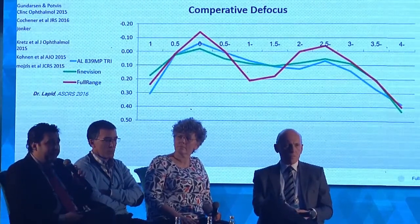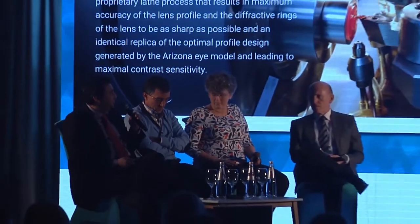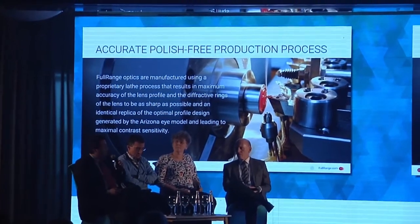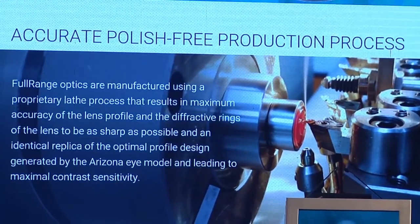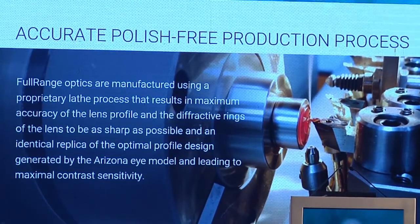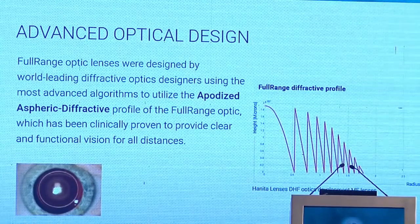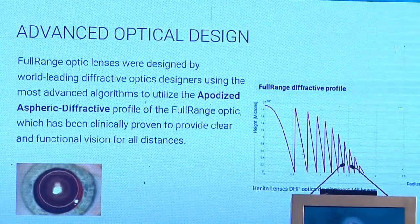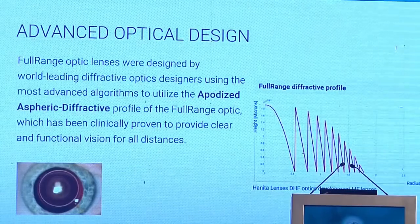So we talked in depth about the defocus curve, and one of the reasons that this defocus curve was eventually established is because, as I said, we applied a lot of emphasis and effort in order to have the lens manufactured exactly like we designed it. And for that, within Hanita Lenses, the R&D team has developed a proprietary technology to manufacture diffractive lenses that maintain the sharp edges of the optical design, as you can see in the diffractive steps that are presented here. The lens itself is very, very sharp.